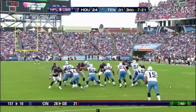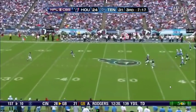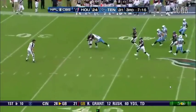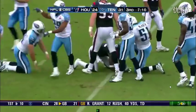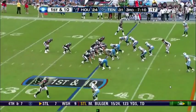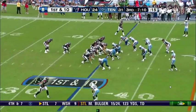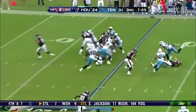Jacoby Jones back deep at the 27. This one short. Takes a bounce. Jones scoops it up. Nicely done. And goes down to the 35. Tough play. They came ready for war here in Nashville. And they've seen a heck of a battle. First down at their own 35 for Houston.